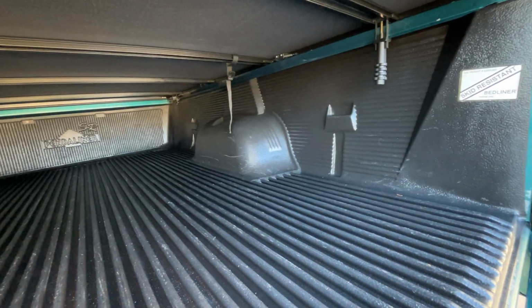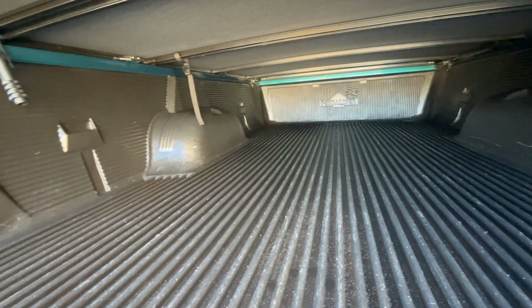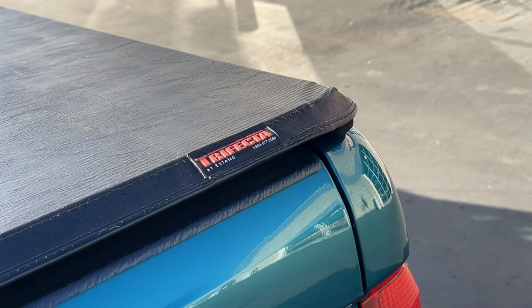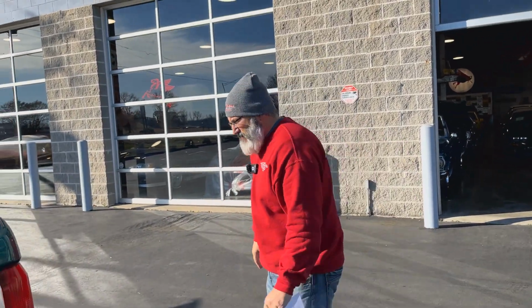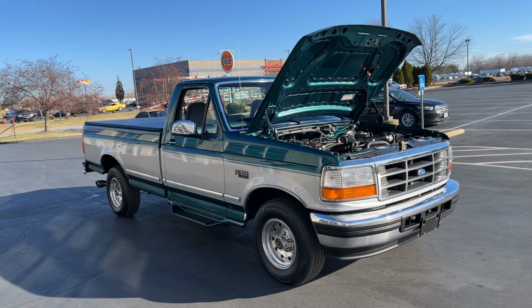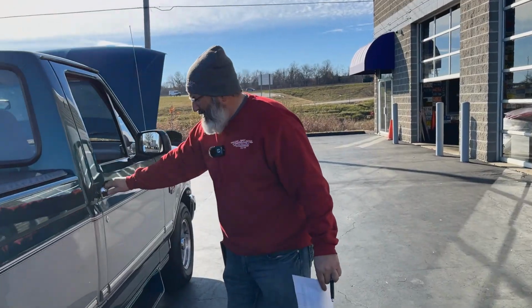We also got a bed liner by, what's it called? Penda liner. That's what it was. And then a trifecta bed cover. This is obviously a very, very well cared for truck. How many miles did you say? 36,000 miles on this truck. Original miles. Yes. And it's pretty obvious it's well taken care of. It's original. Look at the inside.